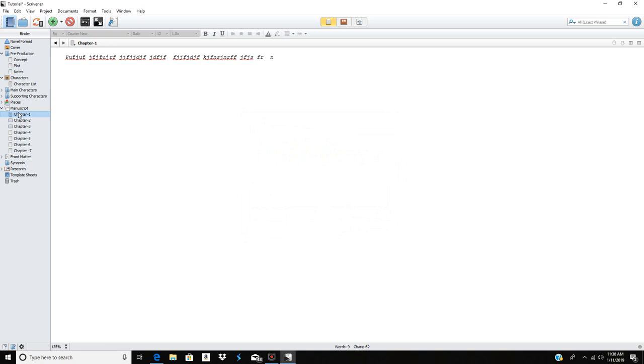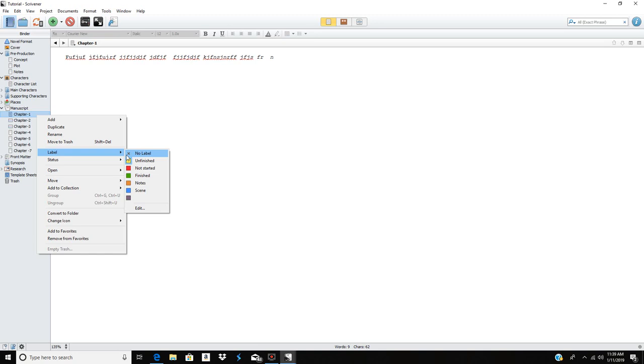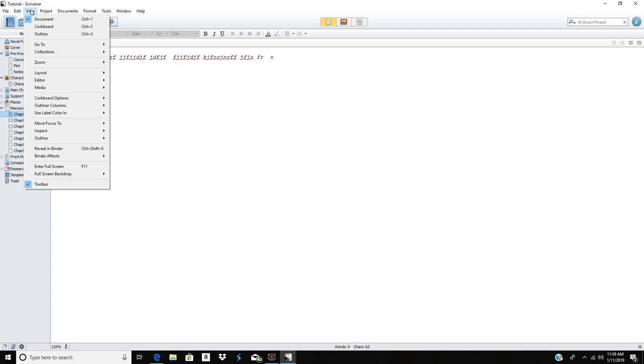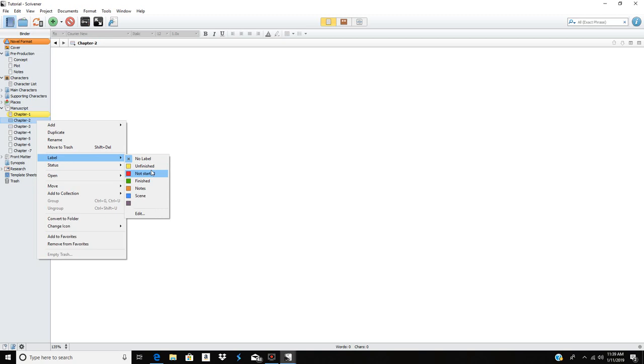So if I have this chapter and I want to label it and it's unfinished, so I started it, I know it's unfinished, and then you click up here in your view, and then let me see, use label color in binder. So this is what you want to do. You want to use your label color in the binder, and that is going to allow you to see the actual color in the binder. So once again, if I take my label and I click on red, because I didn't start this chapter yet, then it will come up red.